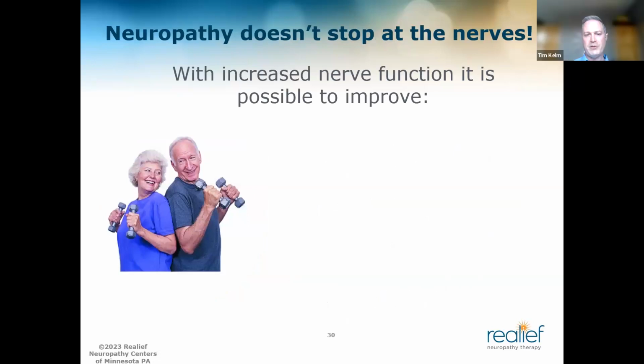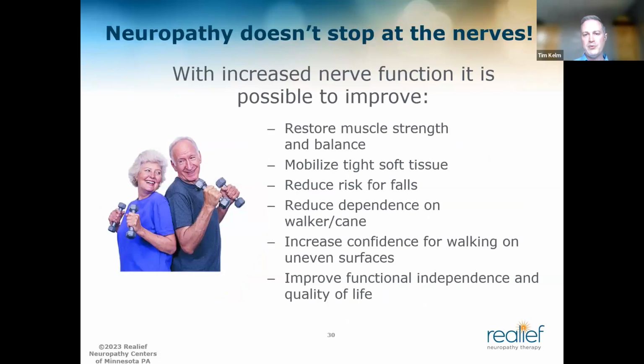It affects the nerves, but the nerves control everything. If you improve that nerve function, you absolutely can improve your strength and balance. We'll show you how to mobilize the soft tissues, reduce the falls risk. It's a huge fall risk. Functional independence, quality of life, maybe being able to not think about your feet all the time. Maybe walking across the hardwood floor without having slippers on, being able to sleep at night, have the sheets touch your toes, all of these things that we took for granted before we had neuropathy.